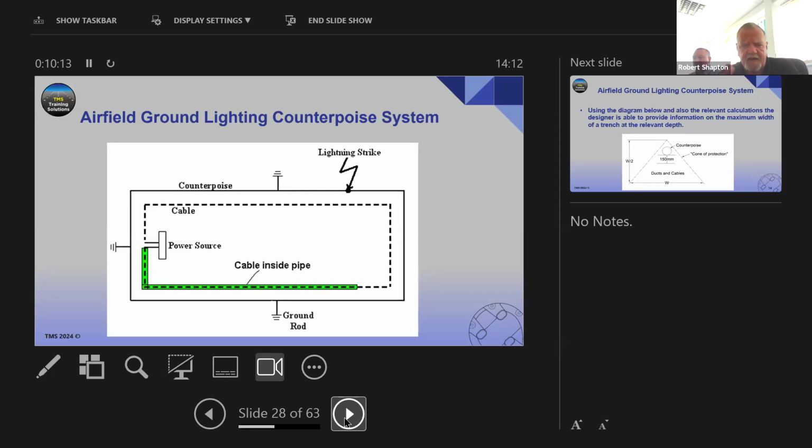And one of the things that came about in conversations earlier with someone who is involved in design is that he actually sees his role as educating the client. So counterpoise systems over here, we use 16 mil squared copper cable. It is non-sheathed. It is bare cable.